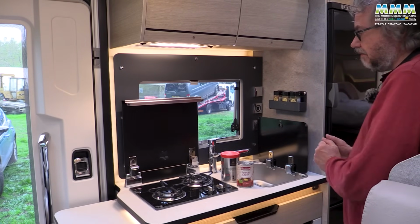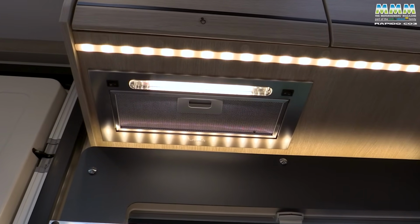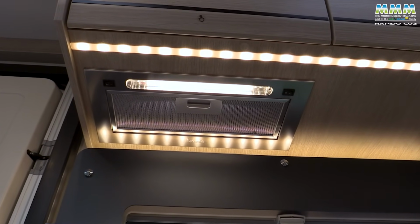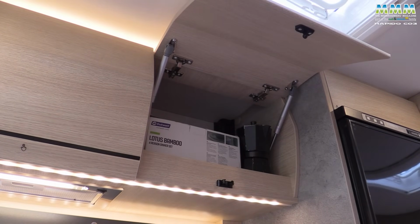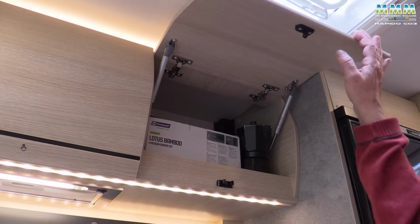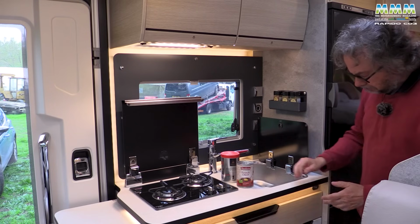As well as that big fridge, you've got an extractor hood over the hob. Well, perhaps you wouldn't be expecting that in a van like this. These top cupboards are a decent size, and they're on gas struts, and they've got these nice push to open catches. All looks very smart.